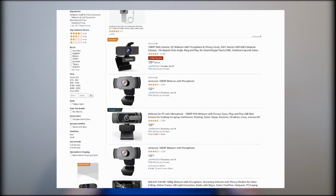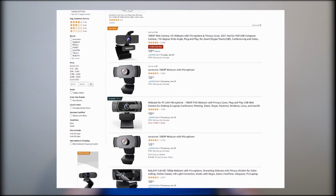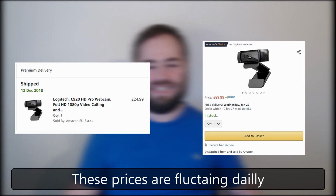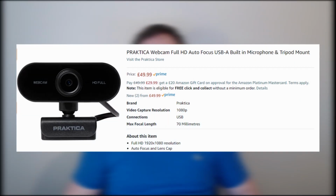Like I said before, the move towards working from home has affected the market for webcams quite sharply. For context, I bought my Logitech C920 from Amazon for £25 in December 2018. That same camera now is sold by Amazon for about £80. So obviously the PC-C1 for £9 could shape up to be a bit of a bargain. I've actually seen what seems to be the same camera being resold on Amazon for 50 quid.